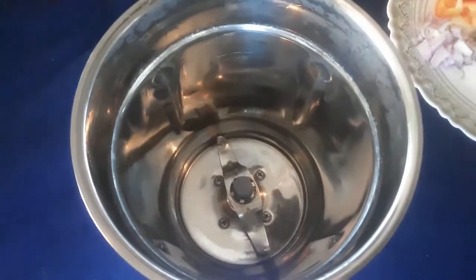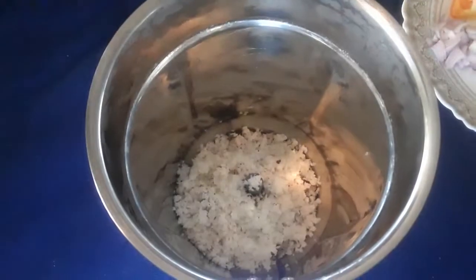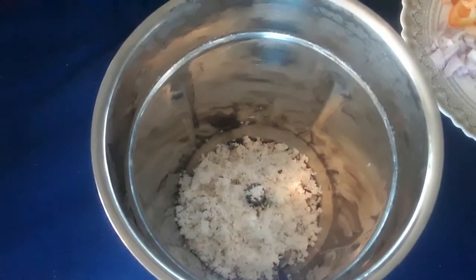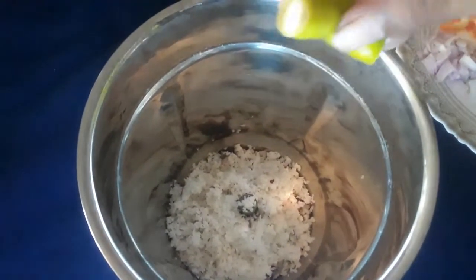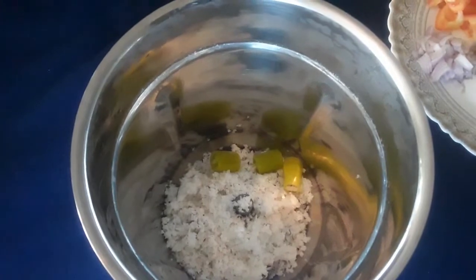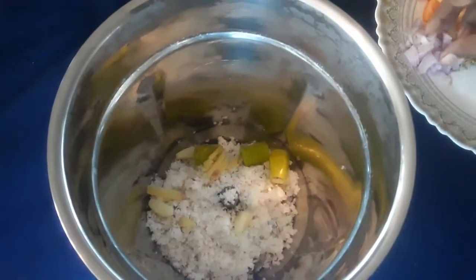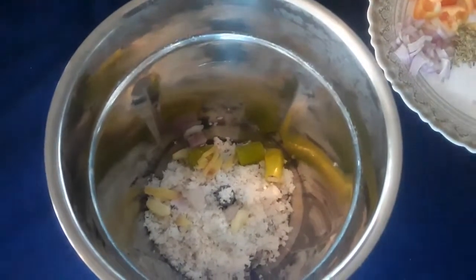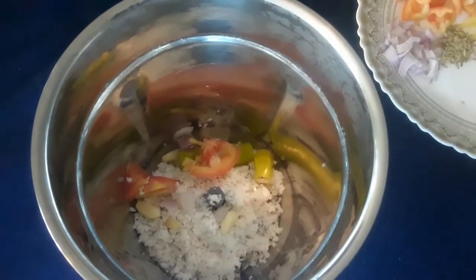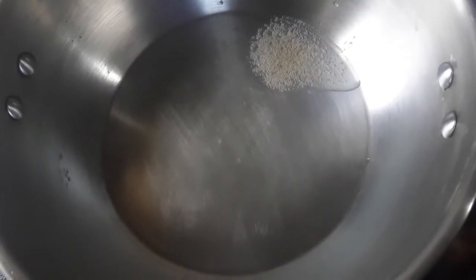Now put the grated coconut into the blender. Put in 2 to 3 spoons of chili and half of the ginger and the garlic and some shallots, 1 to 2 pieces of tomato. Close and grind well. Heat the pan, pour in 5 ml of oil.